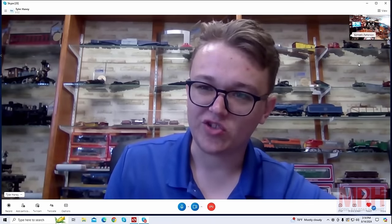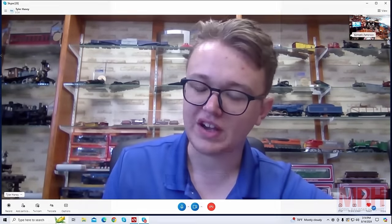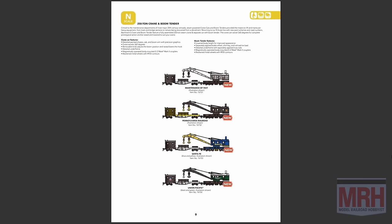Exactly. Got some returning rolling stock in N-Scale as well. We've got the 250-ton steam crane and boom tender, which is being upgraded with a more realistic lowered ride height on the boom car and body-mounted Easy-Mate couplers on both the crane and the boom. Four road names for those, Maintenance of Way, Pennsylvania, Santa Fe, and Union Pacific.